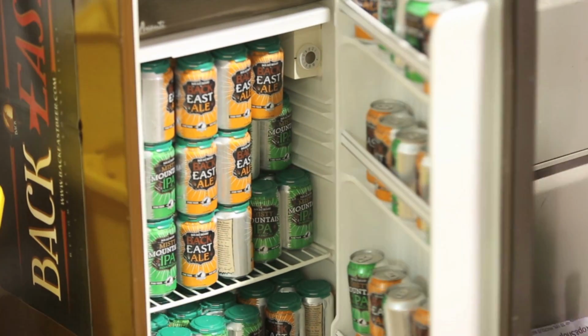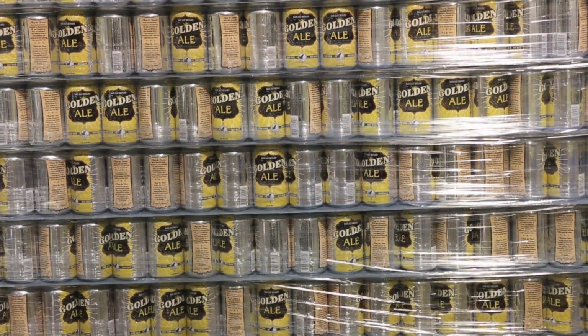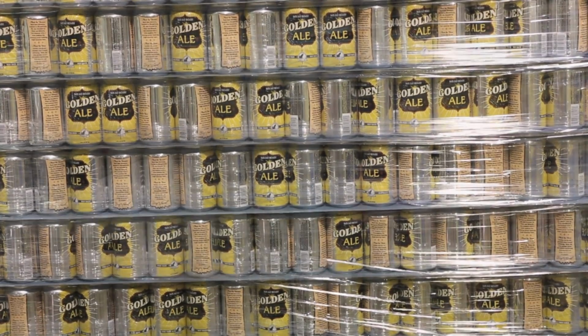Cans just fit better, which means it's easier to put them in your fridge or cooler or your golf bag, or shove them in your pockets to sneak into the movies, or whatever you want to do. We can also fit more cans in a pallet, which means we can ship more in the same amount of space.